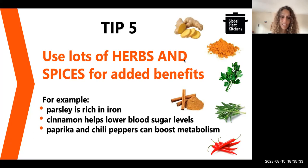So, for example, parsley is really rich in iron. So again, another iron-rich food that we don't think about often. Cinnamon, there's lots of evidence to show that it can help control and lower blood sugar levels. So another good reason to add some cinnamon to your apple crumble or to your porridge, any sweet foods. I just add cinnamon. I love cinnamon.